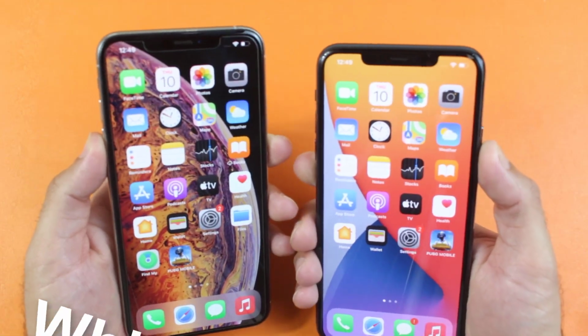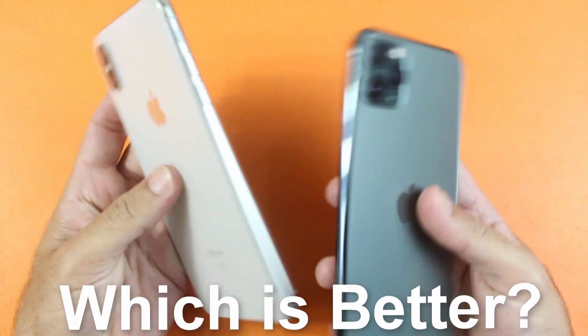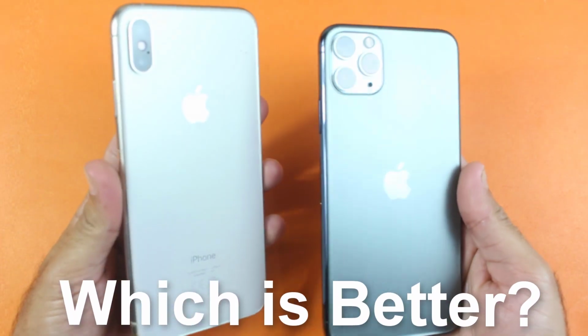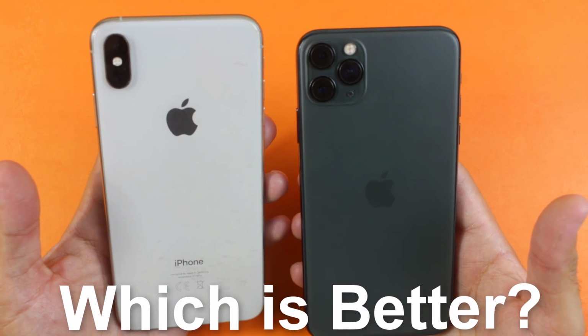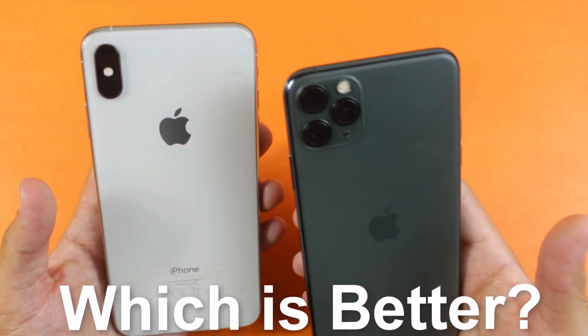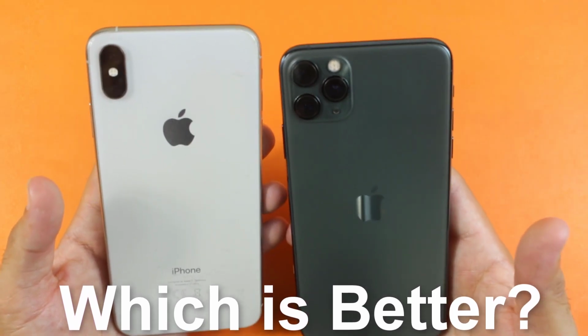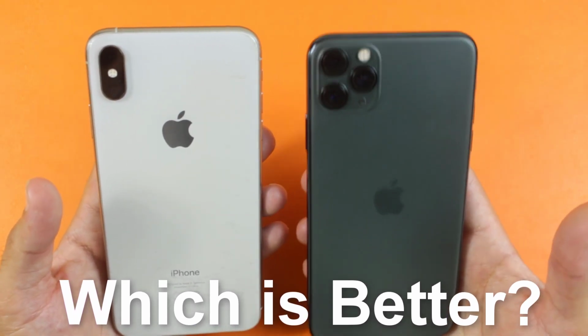So it was a quick PUBG game test between the XS Max and the iPhone 11 Pro Max, and as you saw here, the game performance of both smartphones. The iPhone 11 Pro Max is just a beast, so if you can afford it, then you should definitely go for it in 2021, because it is still worth buying for heavier games such as PUBG, Fortnite and Call of Duty mobile.